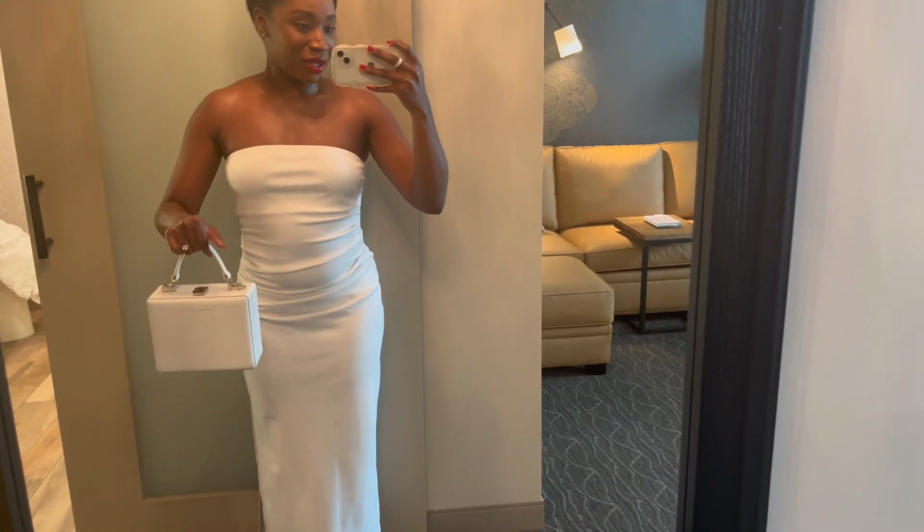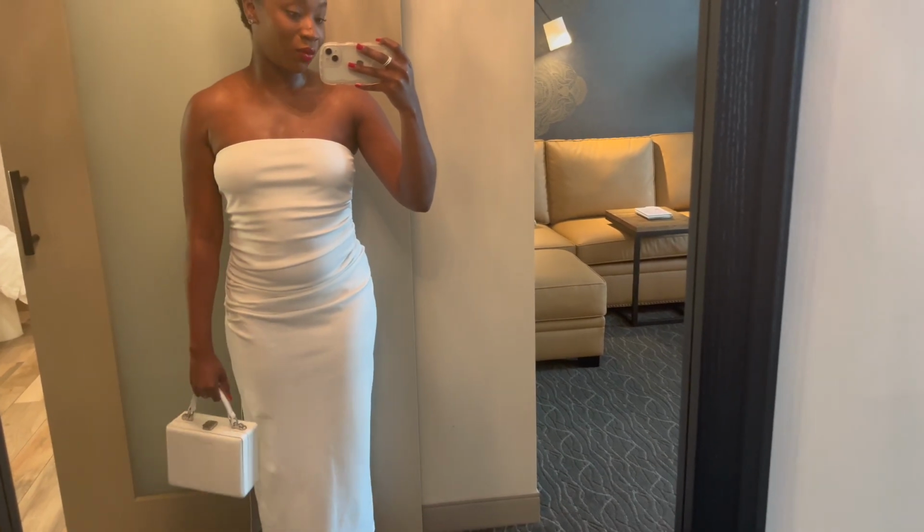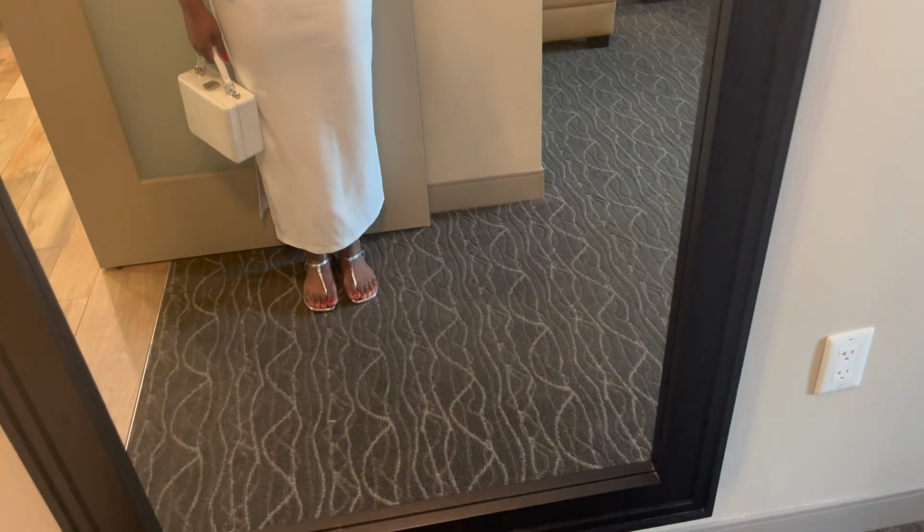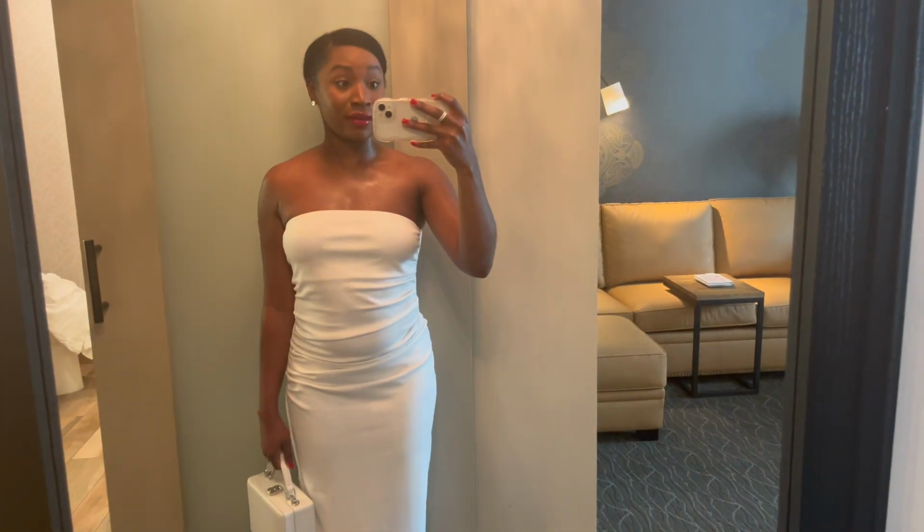This bag is Brandon Blackwood, the Kendrick trunk in white. And yeah, so is my hair. And my shoes are, I don't know, whatever. Okay, here we go. Here is my hair and makeup in natural light, just so you can see that.